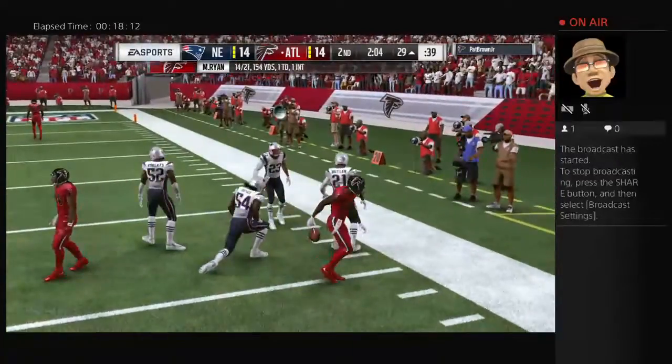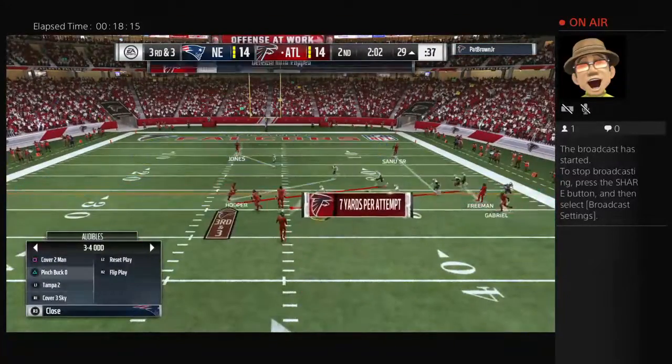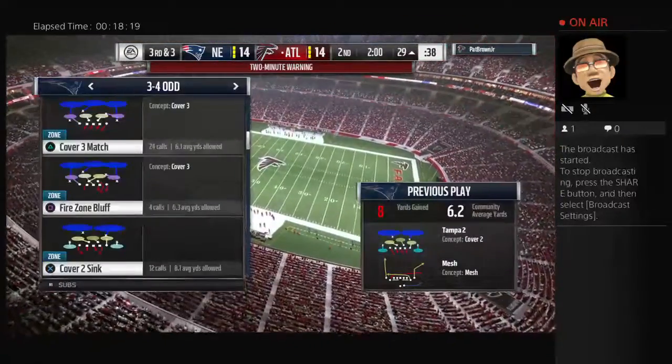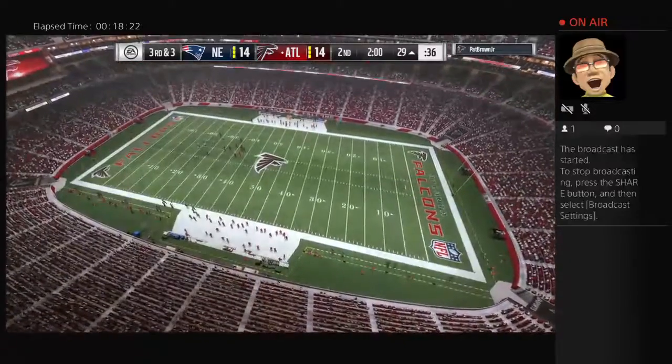And able to break one tackle, but then quickly brought down. But a nice little gain. And now it looks like they're going to be in the hurry-up. And we've arrived at the 2-minute warning here in half number 1.